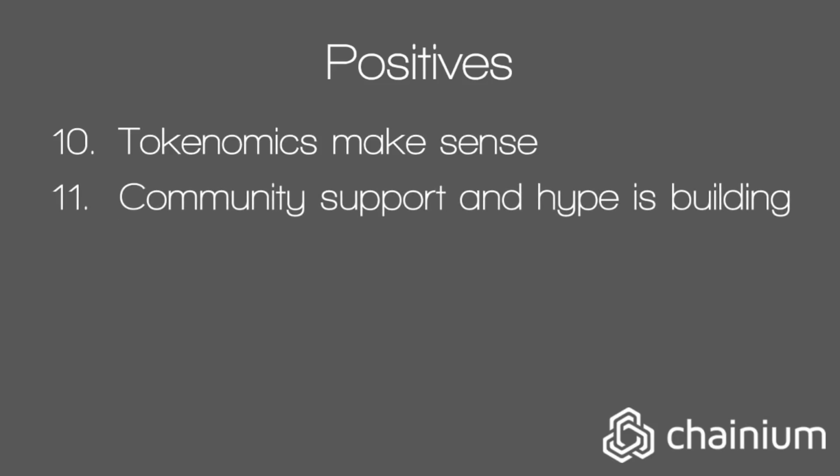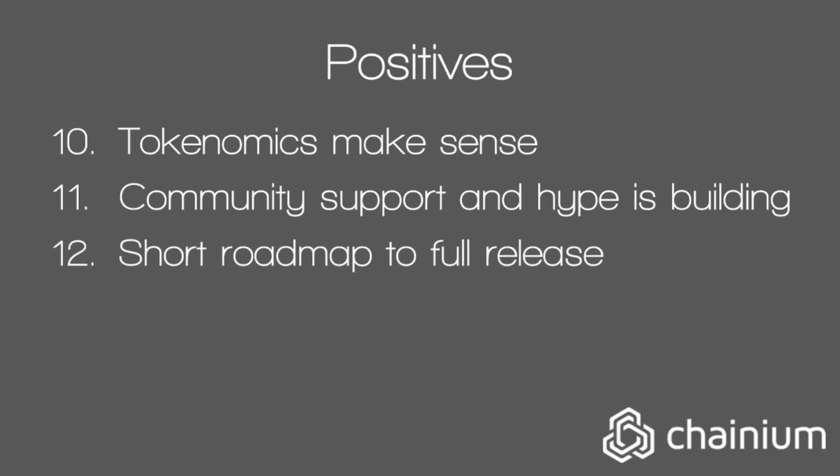Number 11, community support and hype is building on this project. It's reasonable at the moment, but the more people get to hear about it, the bigger this will be. Number 12, it's a fairly short roadmap to full release. We should see that sometime this year, and they're already positioning to implement quite quickly. So if you're not flipping, if you're going to hold, you should get returns fairly quickly as well.